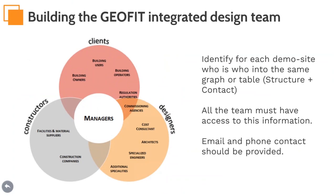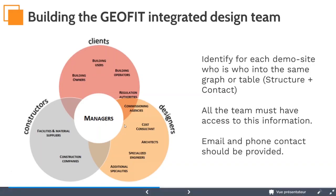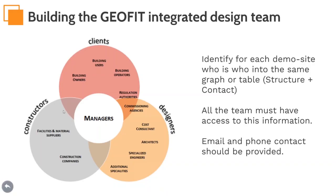The four main categories of actors that will act in the integrated project approach are the clients in red, the designers in orange, the constructors in gray, and the managers in the middle. Each of these categories integrates different types of actors. They have to collaborate at a high level to comply with the same objectives and to be included at the earliest stage.